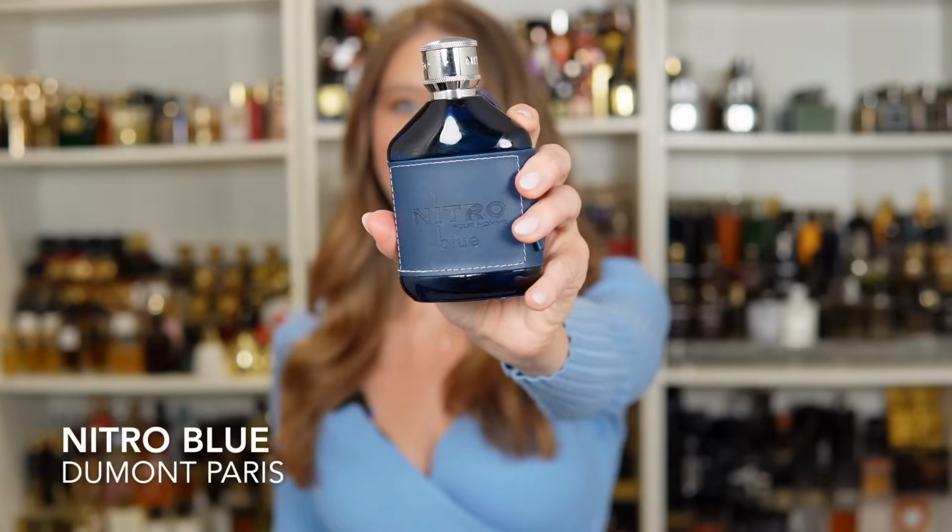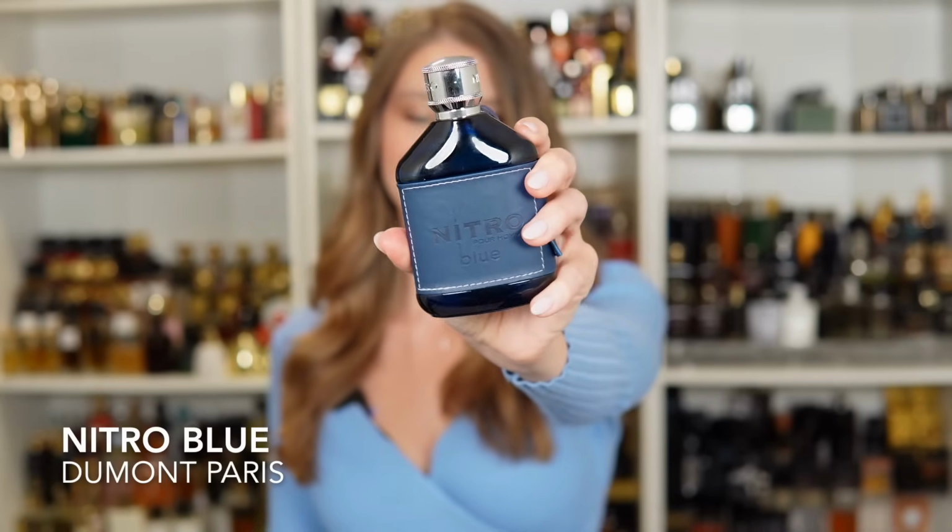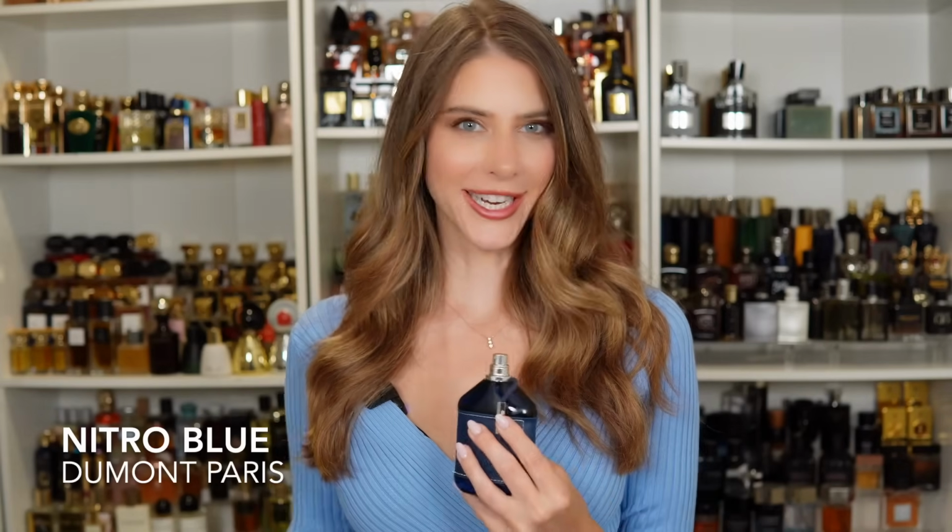The last affordable scent I want to talk about is Nitro Blue from Dumont Paris. And as the name would imply, this is a blue twist on that Nitro DNA, that sexy, sweet, fun DNA. This has black cardamom and praline. I love this sweetness. It's a bit minty too, mixed with this creamy, just addictive praline. It's flirty for the fifth time, very sexy. It makes women want to come in closer and take a bite. It's an underrated fragrance from Dumont Paris.